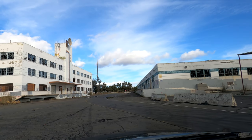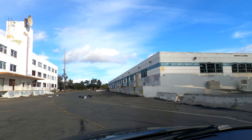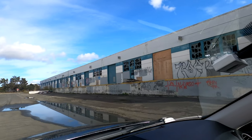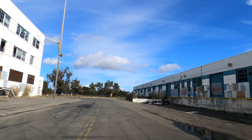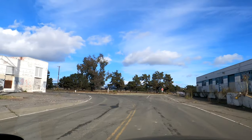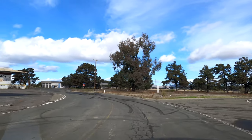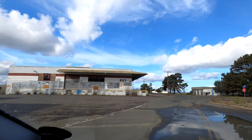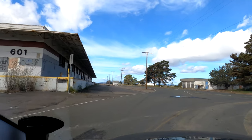But this giant building here was all military. I believe they decommissioned this Mare Island military base in the late 80s or early 90s. So this is just one of the many things that are interesting about this area. Probably not a place you'd want to be walking around late at night, that's for sure. But interesting nonetheless.